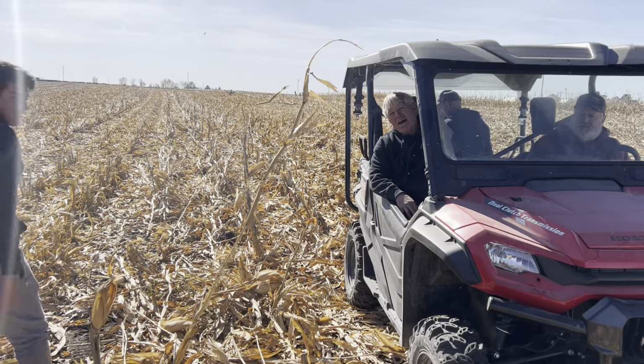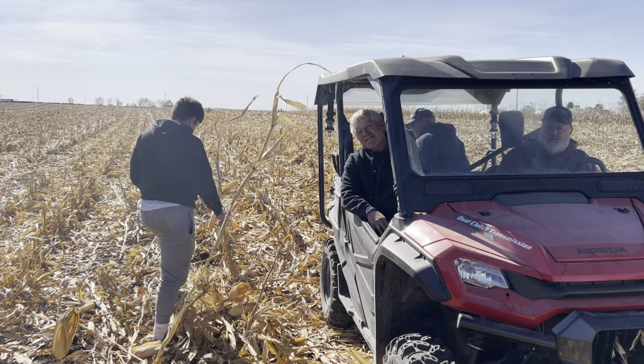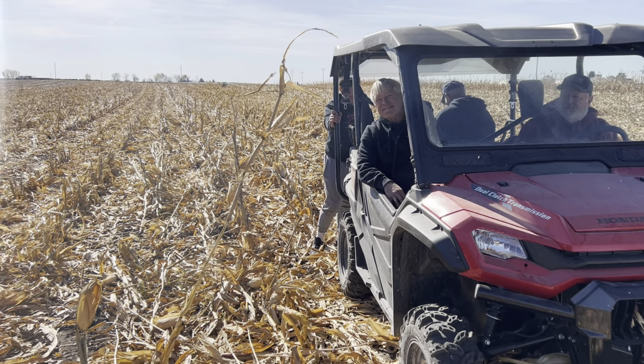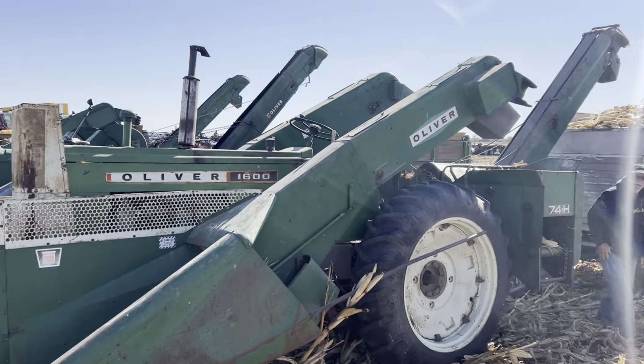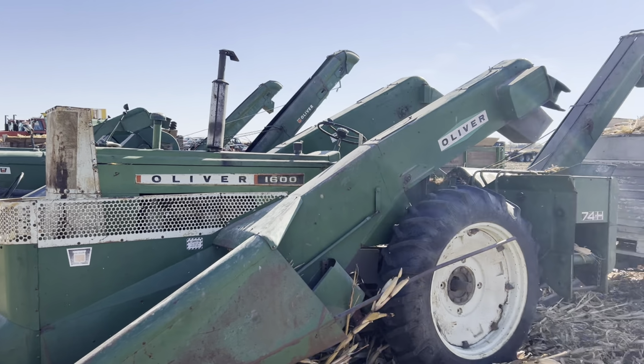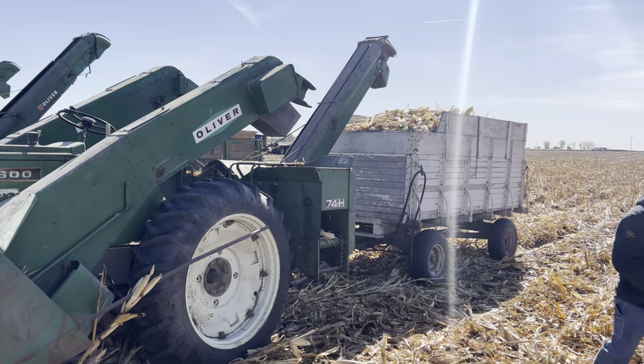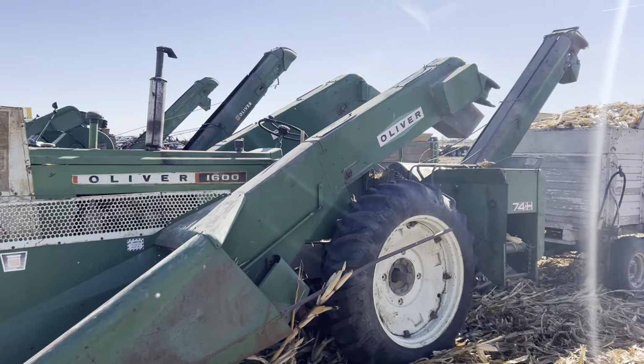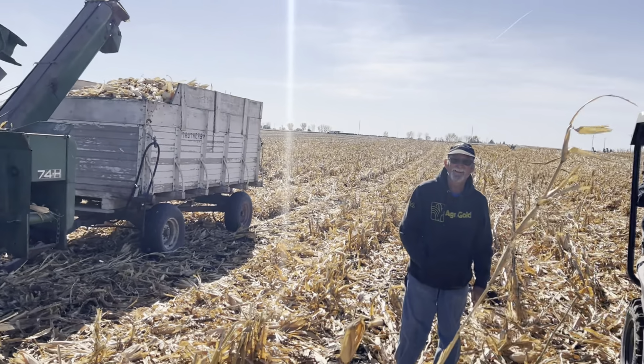At the Struthers 24 corn picking and plowing day, the Olivers finished strong, picking three in a row right here. They all got three loads behind them. Been a pretty good day. Now we can start telling stories.